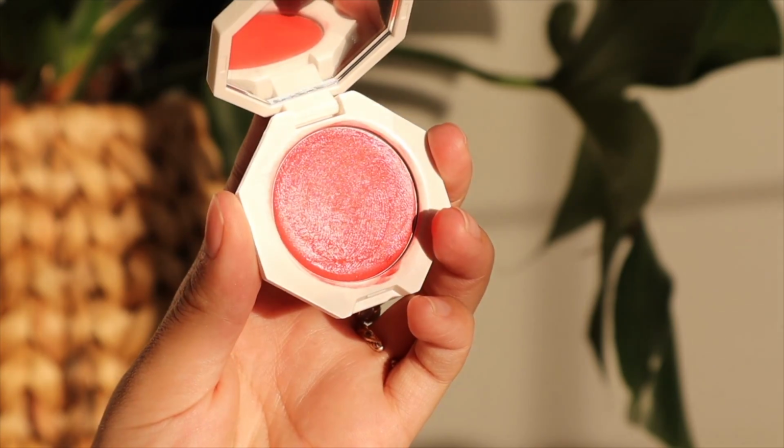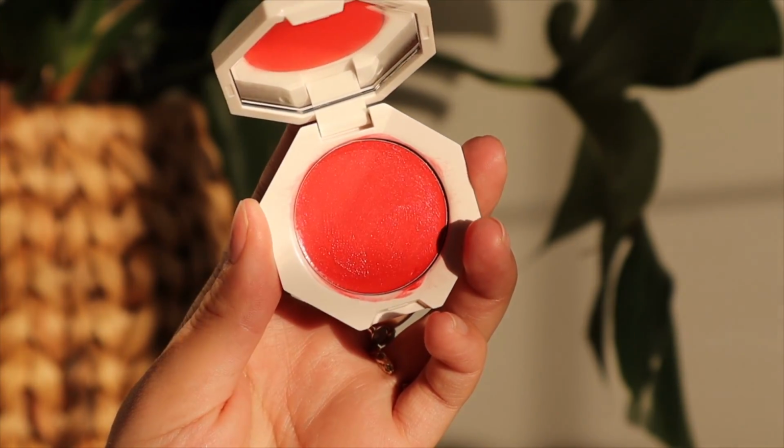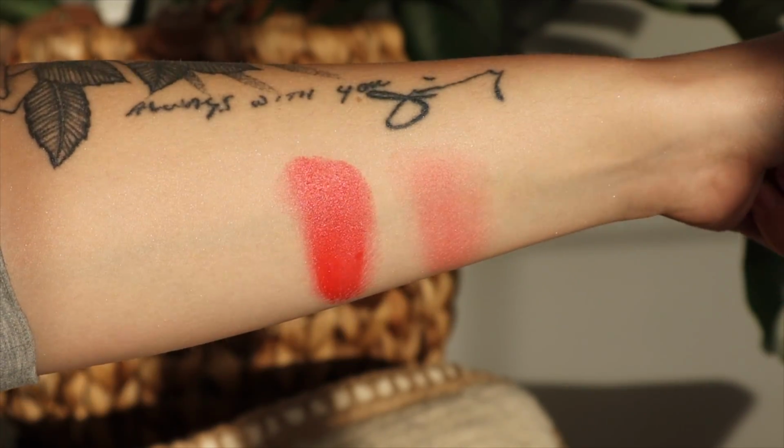Speaking of the Fenty Beauty Cheeks Out collection, I've tried out one of the blushes. This is the Cheeks Out blush in Daiquiri Dip. I have not tried my orange one yet, Fuego Flush, I believe it's called. I haven't gotten around to using that one yet, but this is the one that I have been reaching for. It is a very unique color to my collection as well as formula.